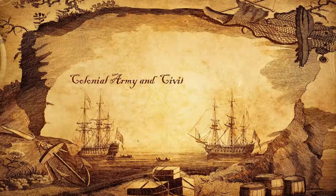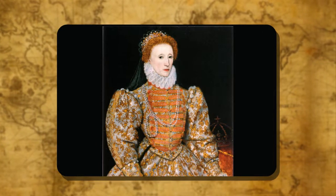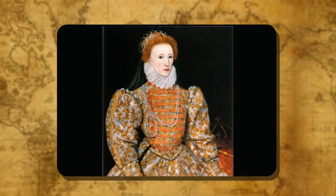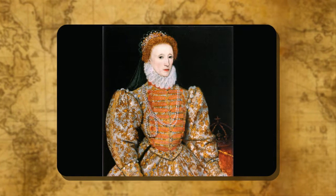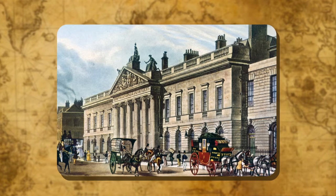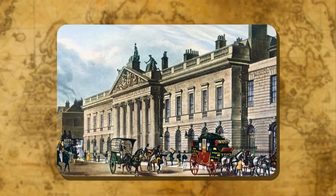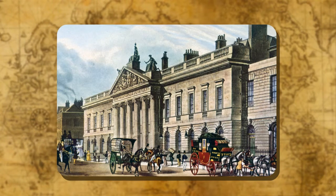Colonial Army and Civil Administration. In 1600, the East India Company got a charter from the British Queen Elizabeth I for trade with India. Every 20 years, the charter was renewed and the company continued its trade with India. Many trade settlements were set up in different parts of India.